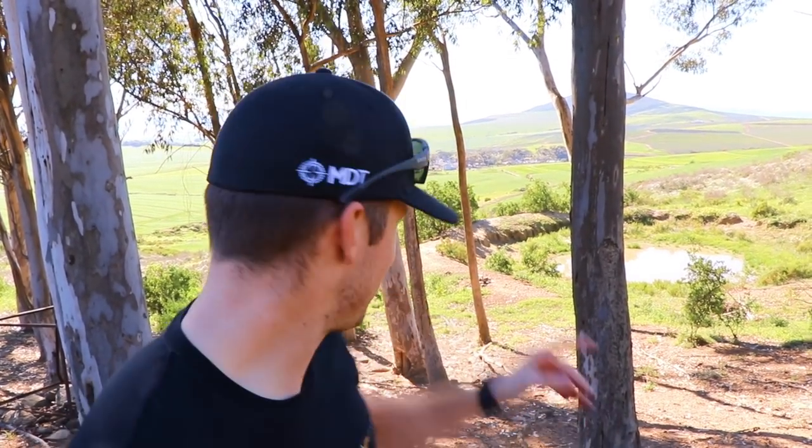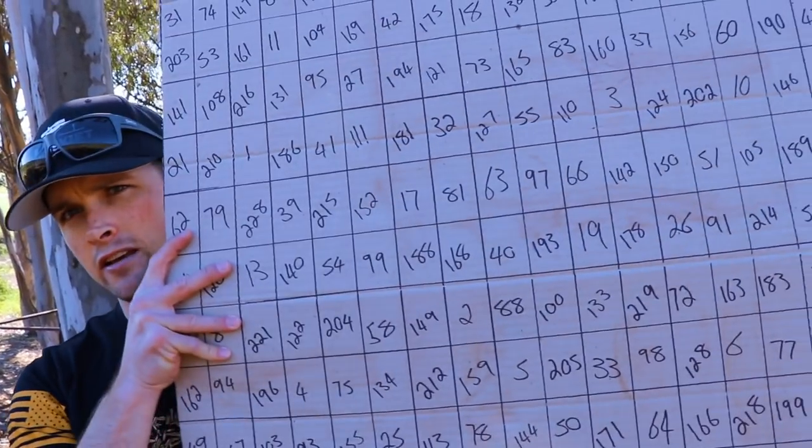What I'm going to do now is use that little thin dead tree over there to set up our target. So basically what I did was I took all the entries, assigned them into a spreadsheet, took all those names, used the online randomizer, and assigned a random number to your name. If you have more than one entry, you've got more than one number. Then I took a large piece of cardboard and randomly wrote those randomly assigned numbers onto it.